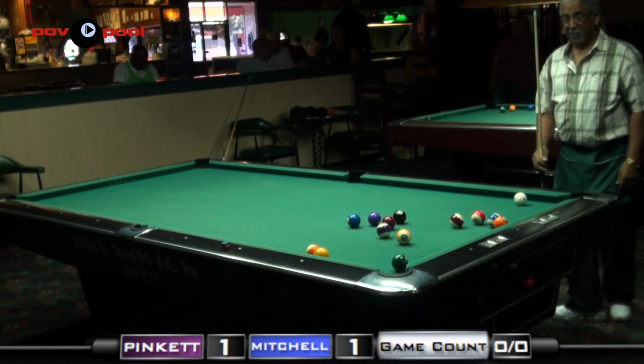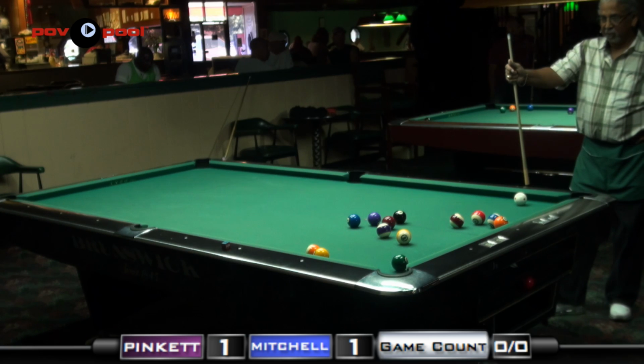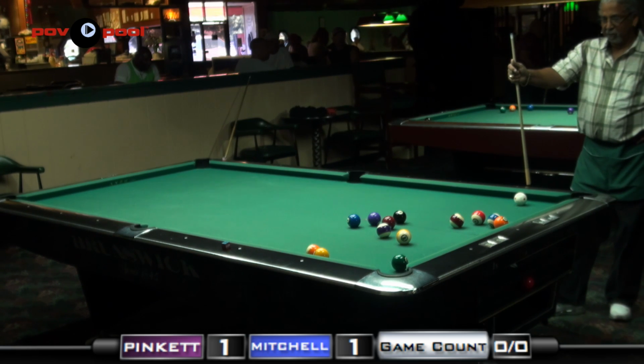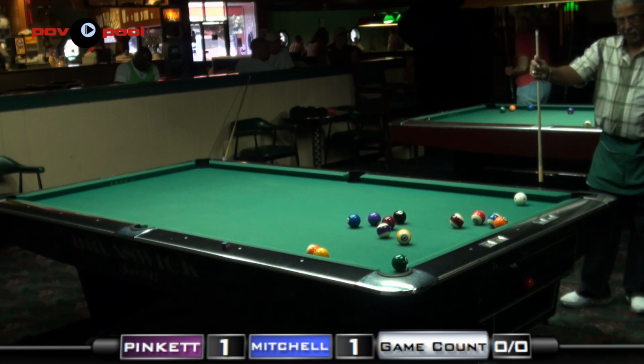He tried to make that 6 ball. If he'd have made that 6 ball, he very easily could have run out another 3 or 4 balls and possibly even closed out the rack. Remember, guys, 8 balls means you win the game.